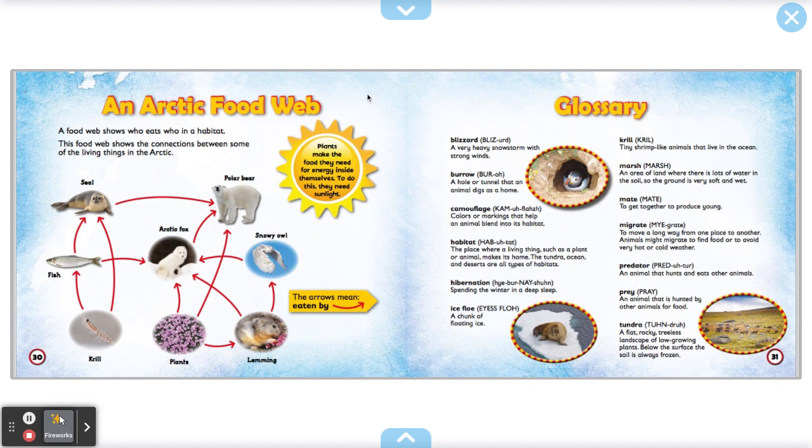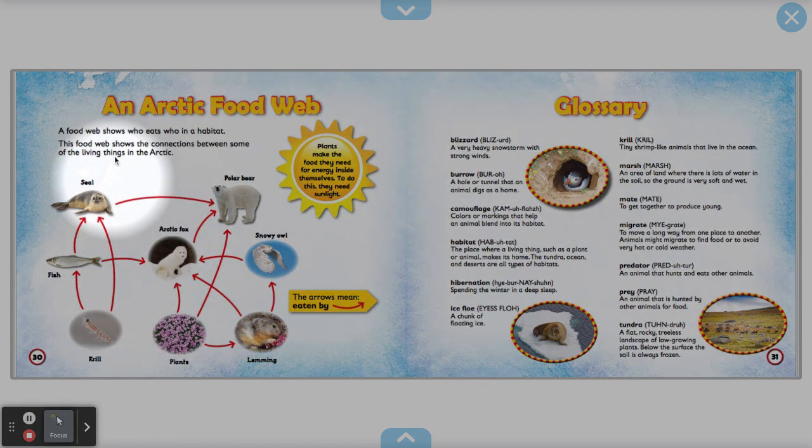This is an Arctic food web. A food web shows who eats who in a habitat. The food web shows the connection between some of the living things in the Arctic. We have the seal, the polar bear, snowy owl, lemming, plants, krill, fish, and Arctic fox. The end.